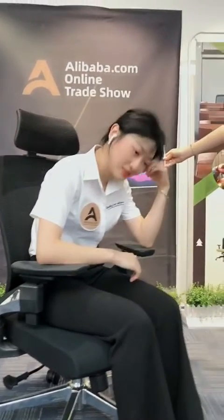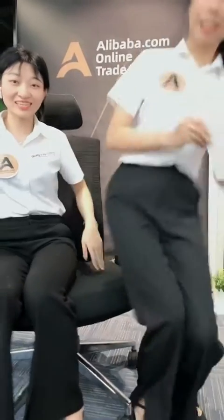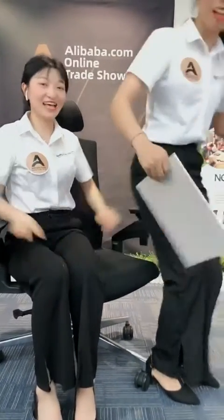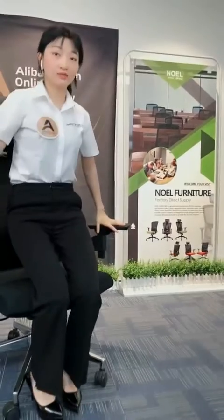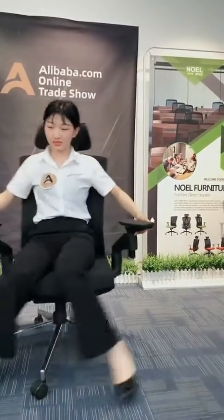The width can adjust just like this. Have a coffee. Yeah, and this width is enough because it can seat three. You can see it's enough to seat two people. It's wide enough, very suitable for small people or big people to use. Then you can see any angle of this chair.